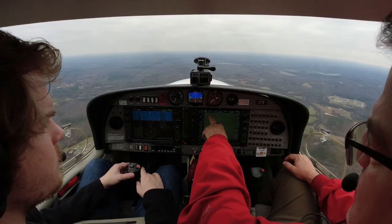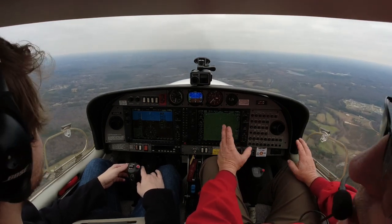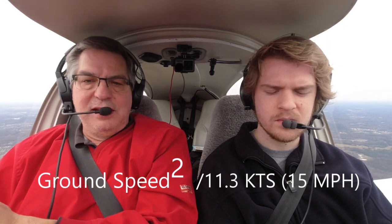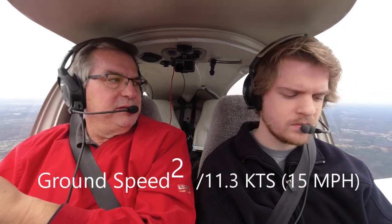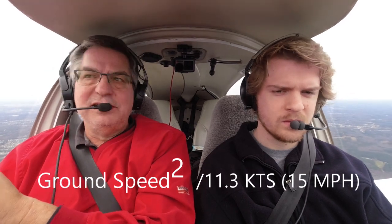So our ground speed in this plane shows right there. I usually like to do 100 knot ground speed. I found that to be pretty comfortable, but you can do whatever. And the way we're going to find our pivotal altitude is we're going to take our ground speed, square it, and then divide it by 11.3 for knots. If you're using miles per hour, you would divide it by 15.